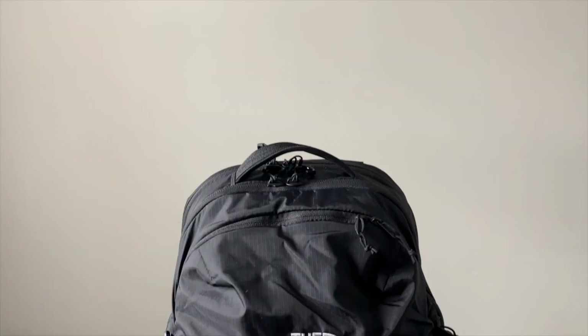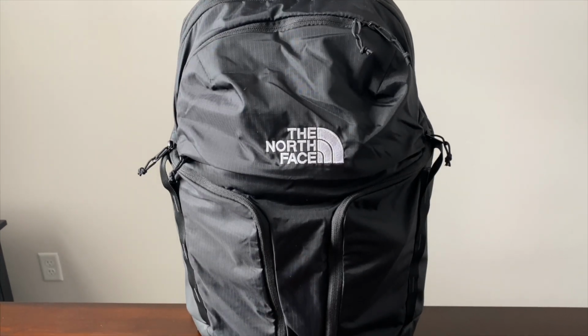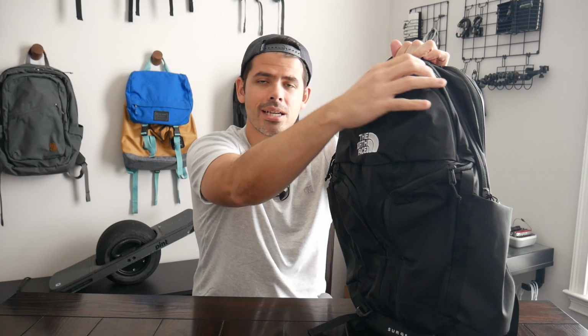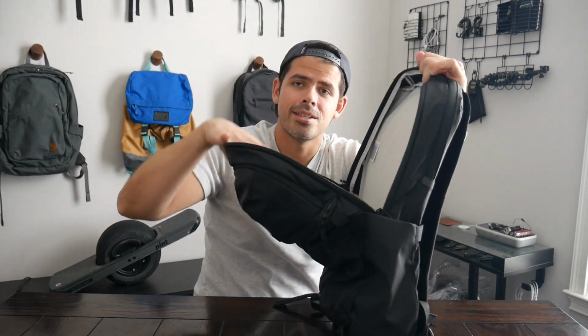The North Face Surge is maybe one of the more mainstream options on this list, and it's popular with good reason. It's a really solid bag, very comfortable. At 30 liters, it can hold a ton of stuff. This is a top-loading bag, so we've had a lot of clamshell style bags on this list and on the channel. It's nice to have that variety, so you can just dump stuff into this main compartment.